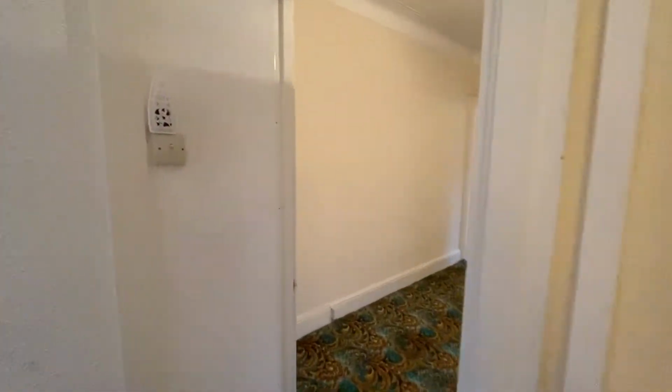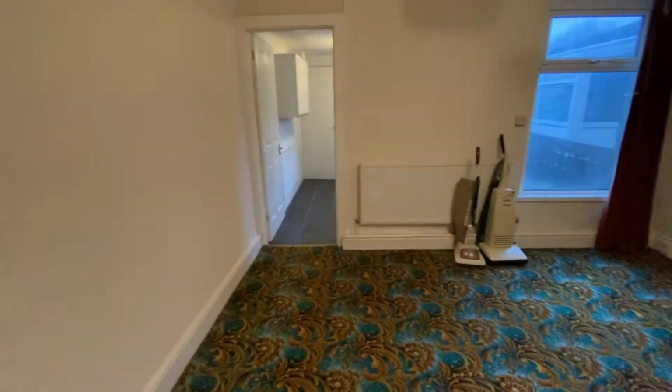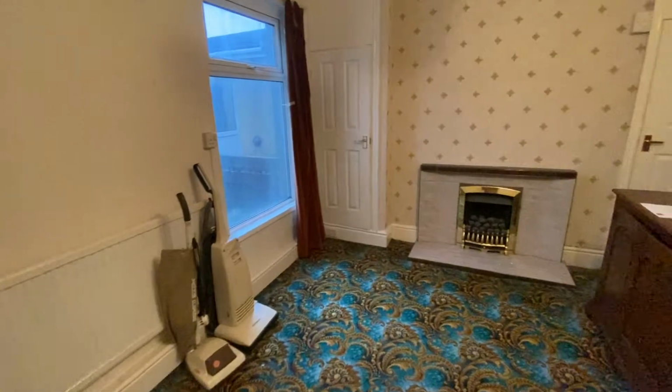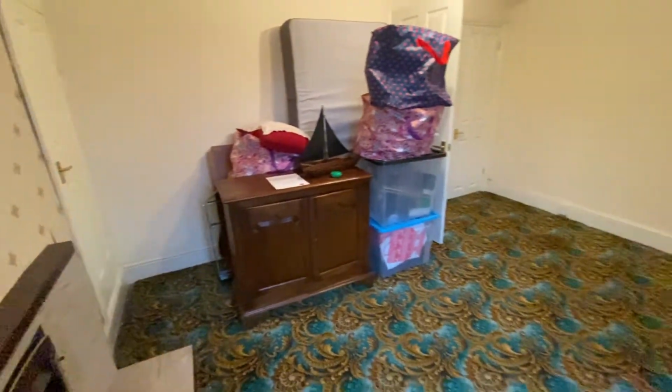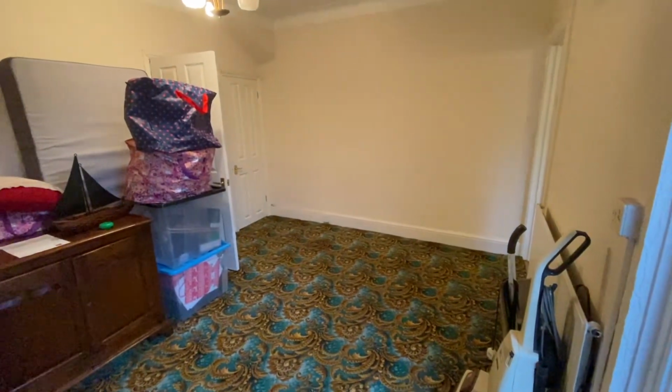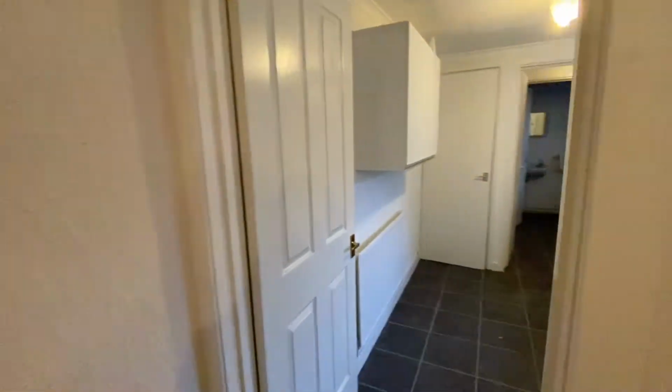Through the hallway into the second reception room with plenty of storage space, including understairs storage. It's a wonderful size room leading onto the kitchen.